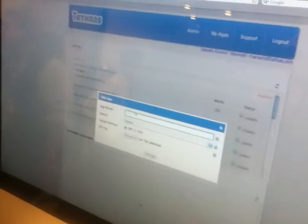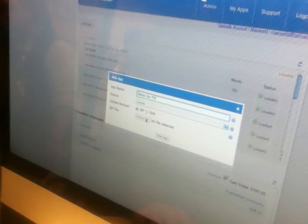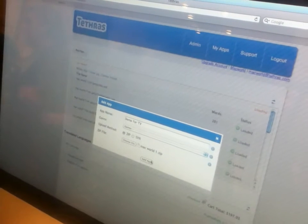And so very quickly, as a developer, I would come in here, click on add an app, and I'll make this a demo for TV. And if I go ahead and choose a file in this category of games, I'll pick this file here, choose that, and add it to the system.